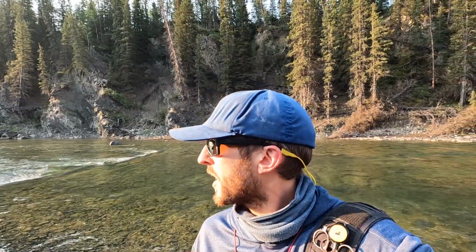I was in this area last week and had an awesome day, just mainly on dries. I was fishing a dry dropper for the start of the day last week, and there's just nothing on the dropper, lots on the dries. So I just went to single dry and was just absolutely killing it. So gonna be working my way downstream, starting out with just a dry.